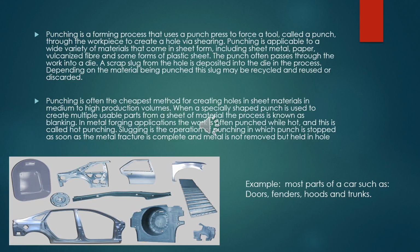As well, we have punching. Punching is a forming process that uses a punch press to force a tool, called a punch, through the workpiece to create a hole by shearing. Punching is applicable to a wide variety of materials that come in sheet form, including sheet metal, paper, vulcanized fiber, and some forms of plastic sheet. The punch often passes through the work into a die. A scrap slug from the hole is deposited into the die in the process. Depending on the material being punched, this slug might be recycled and reused or discarded.